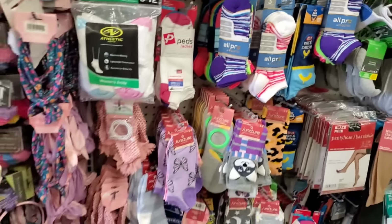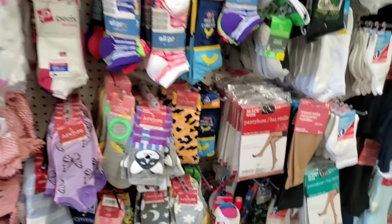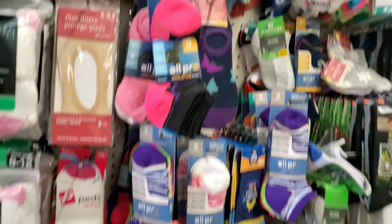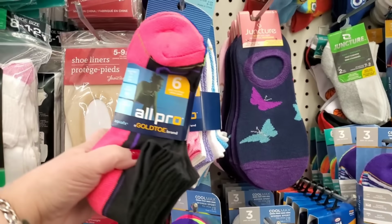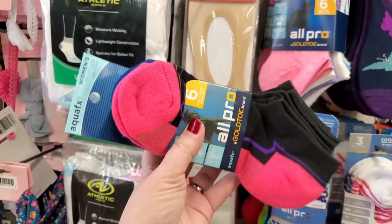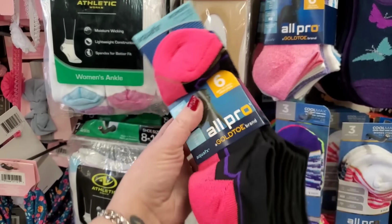Oh my gosh, I'm about to go nuts. I didn't even realize everything that we have here. Now, as the video goes further, I do find other products, but you guys know that I lose it when I see Gold Toe, size 4 to 10. Look at that. 4 to 10 women's.